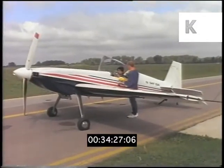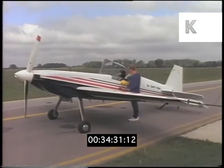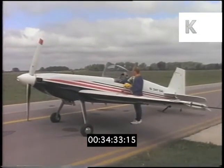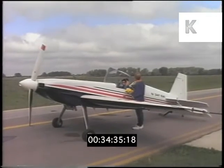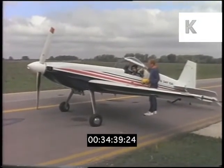Okay, I guess you're set to go. Okay. There's some holes opening up here, and I'm quite certain you can get up through them, but if you go up through them, don't get lost coming down. Okay. 20 minutes of fuel? You got 20 minutes of fuel. We'll give you a call. 20 minutes, you better be back.